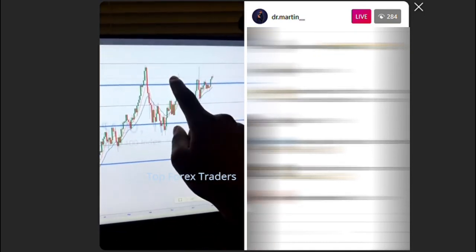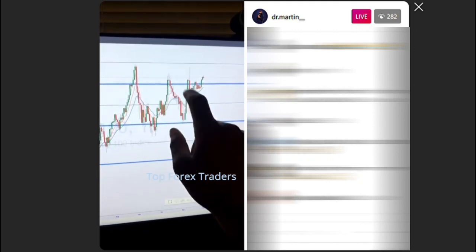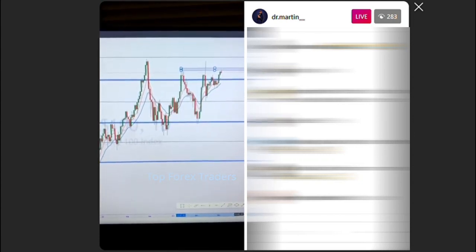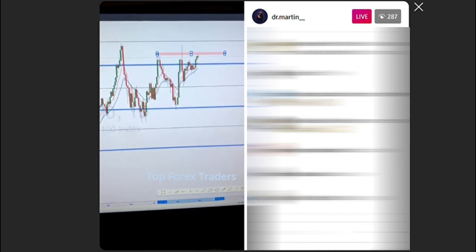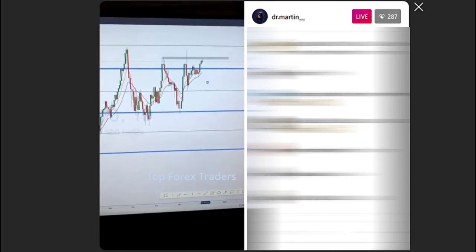Look at how this market is forming right now. The market came from this area and went up to that level, came to this area, went up to this level. Now, this is a level that has been a problem on NAS 100, because the market has been failing to break past this level. So what I'm going to do is put something that can remind me as I'm trading that this is actually a strong psychological level.